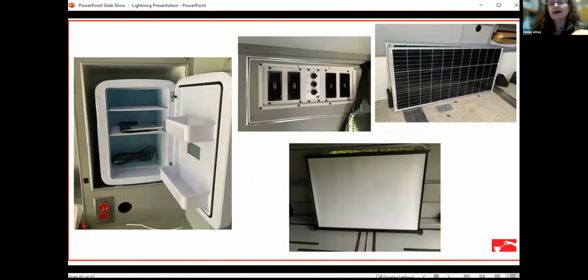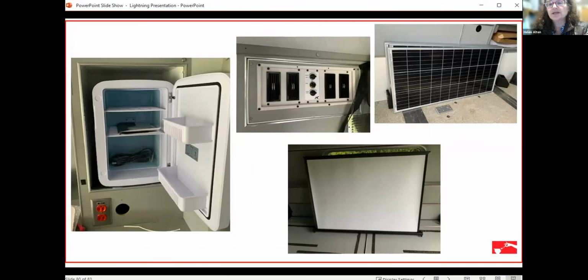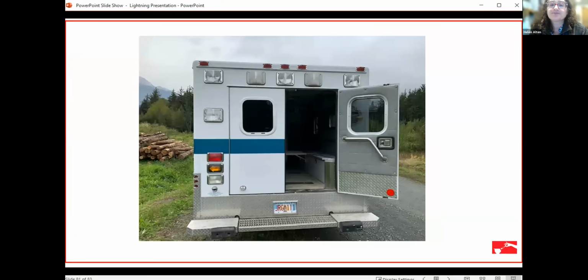One of the things that I really like about it is it has heating and cooling in there. I've also purchased solar panels that are being installed tomorrow, and some of the nooks and crannies we measured, and we're finding things to fit, like this little refrigerator, and then there's a portable screen in it too for giving presentations. And that's the back of it. So I'm hoping at the next Museums Alaska on the road, I can bring it and people can crawl around and take a look at it, and it will be done. Right now it's still in process.